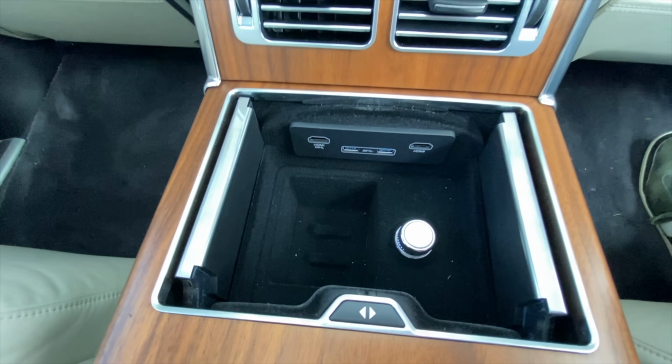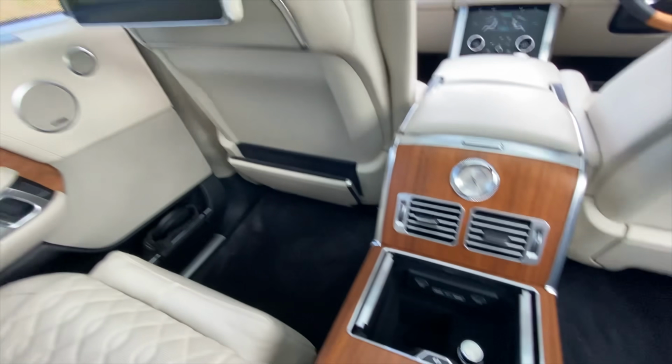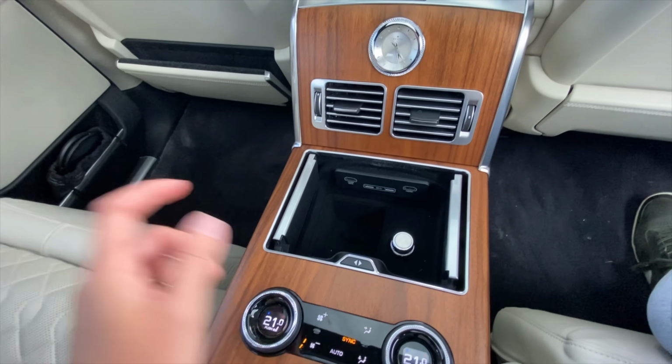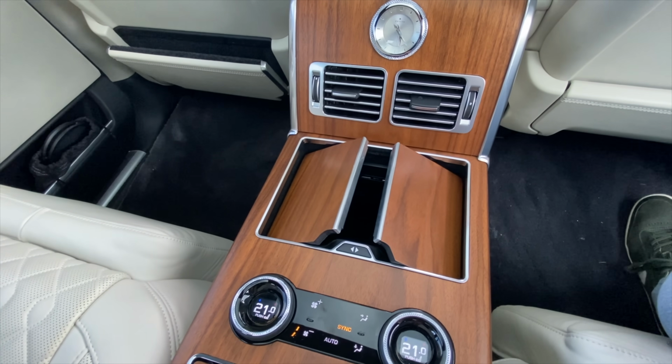This, I guess, is a cubby hole for your phone. You've got USB plugs either side, and then HDMI plugs for your screens, and then I think just a nice little cigarette lighter, charging point. So then again, if you want to close it, push that, very slowly closes.